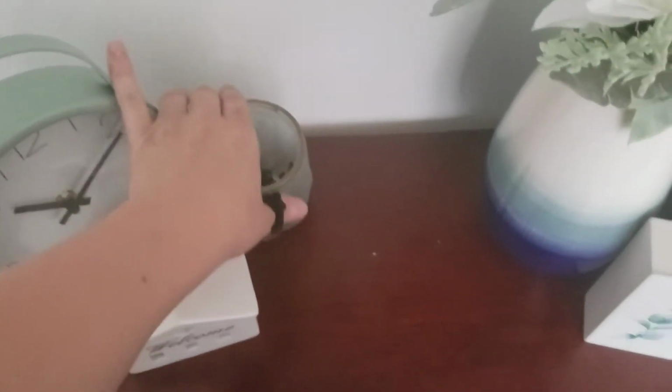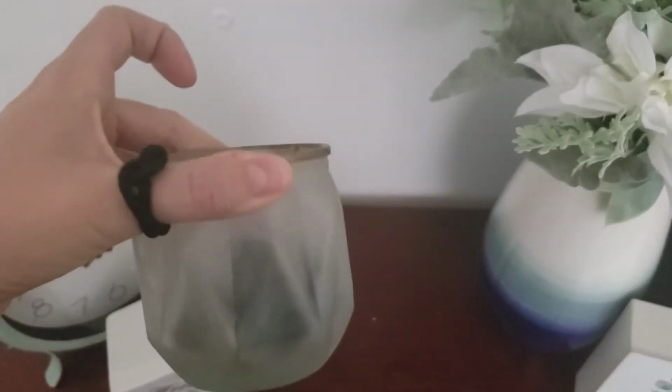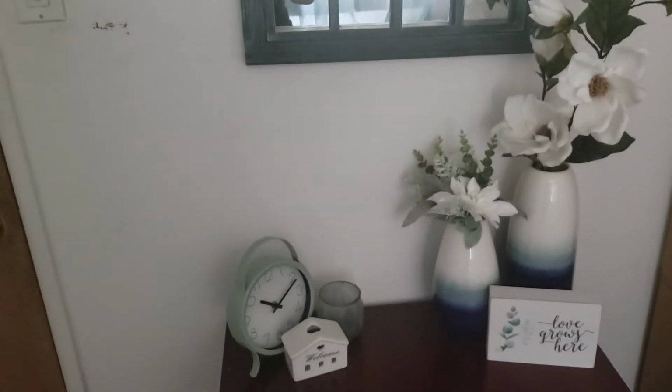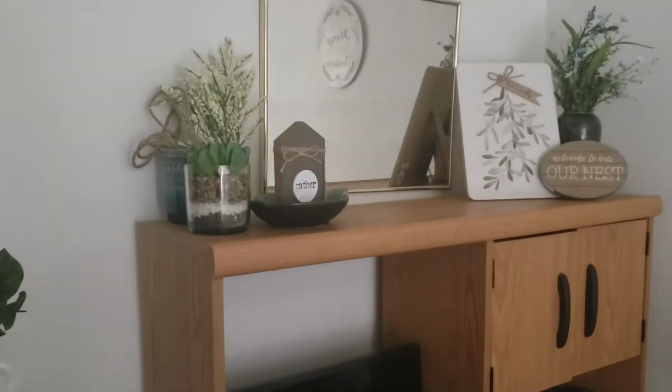And in here, this is like a candle holder, but we don't like candles, so we put a little potpourri in there. I just put a little bit, and I have the bag so we can freshen it up all the time. So I love that moment. And then I'll go into this moment here.